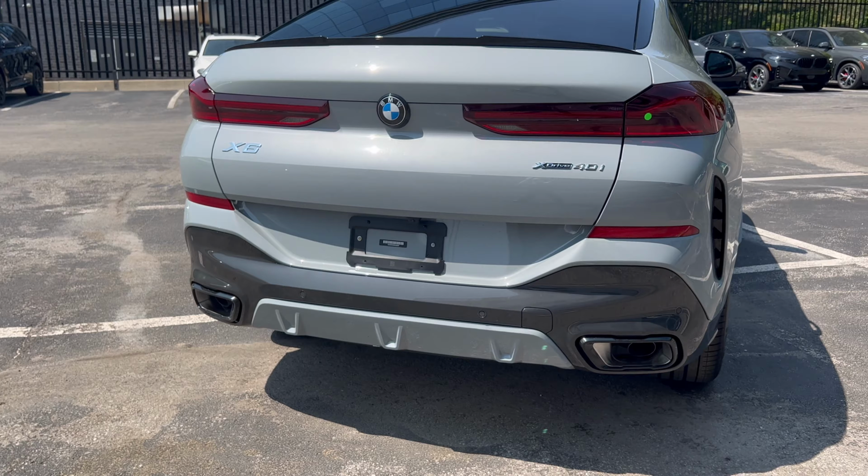Give you guys a quick walk around of this LCI spec as we take a look through all the changes compared to the 2023 model year. Let you guys know the spec, the packages that are on this car, and let's talk about some things. So the first thing is Brooklyn Gray exterior is the paint option for this vehicle.